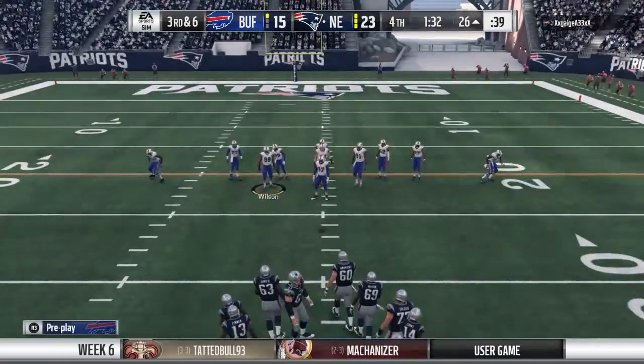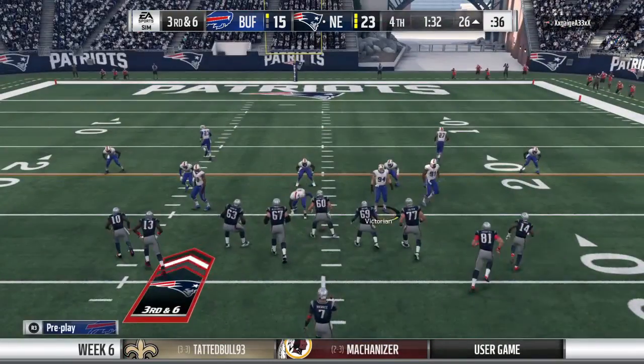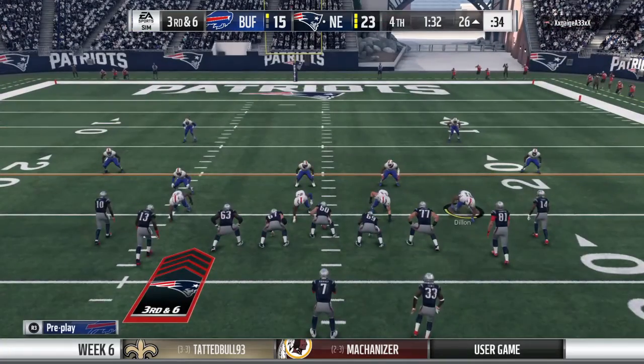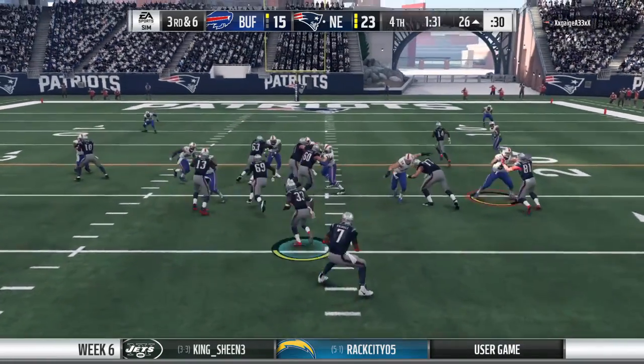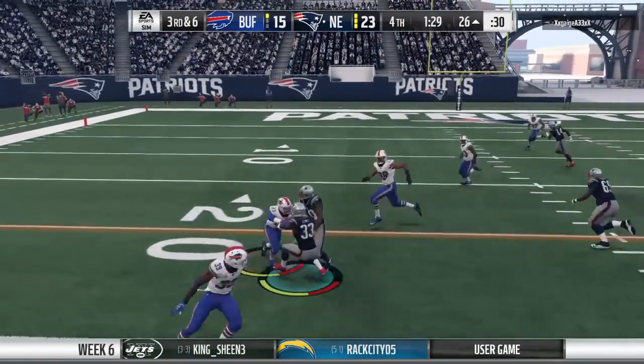New England on third down. 6 conversions in 9 tries. They've done a great job of picking these up. This will be 3rd and 6. Hurry up, here we go. Green 39! Green 39! Now a carry for the shifty Dion Lewis.